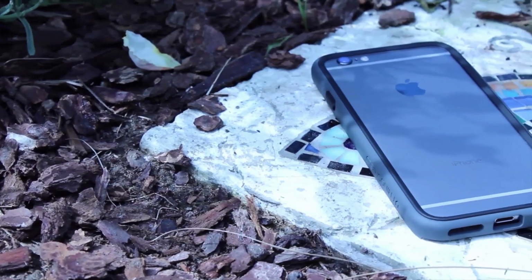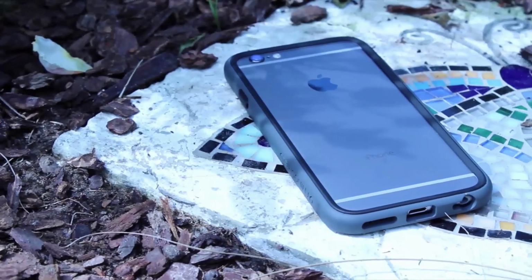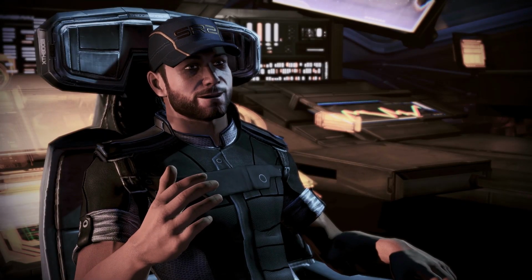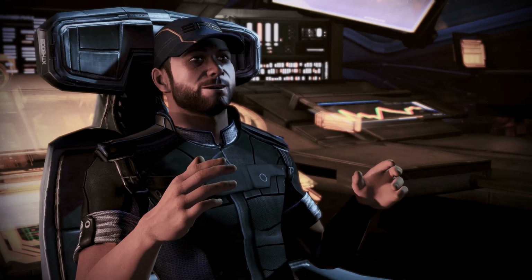Even iPhones and some Android phones have built-in features like Flux to protect your eyes. If you find yourself sitting in front of a computer or TV screen all day playing games or doing computer stuff, then you should definitely protect your eyes.